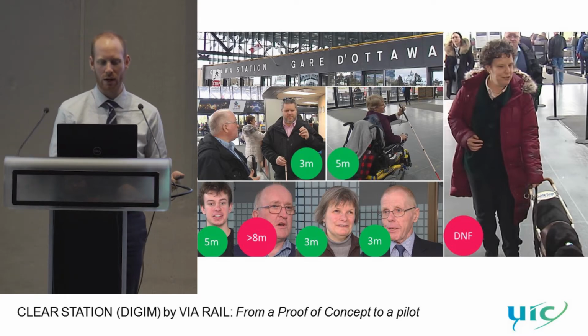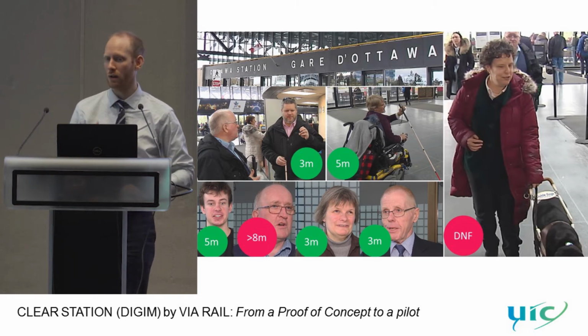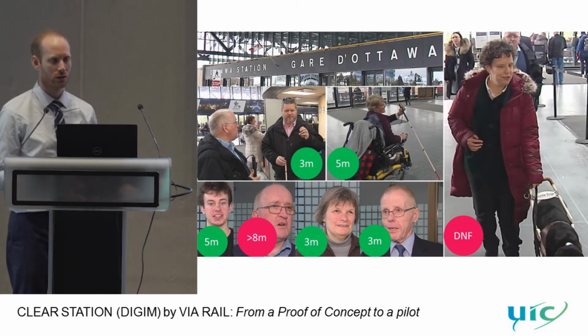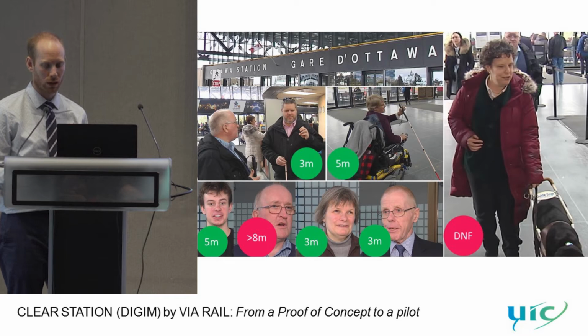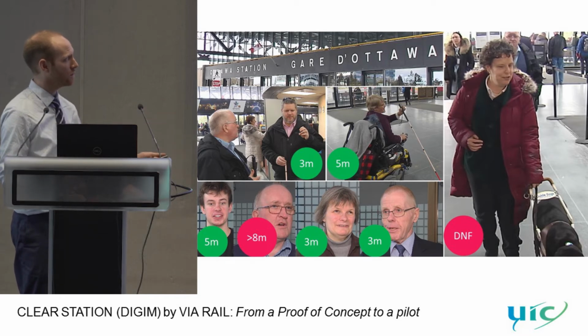In our second category, we had Ruth, who's in a wheelchair, and Nolan, who you may have seen in the video. Nolan has a physical impairment, which causes him to be slower when he walks. And again, they were able to successfully navigate the station.